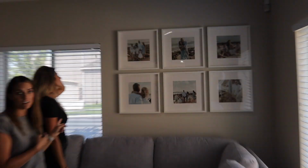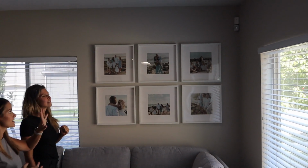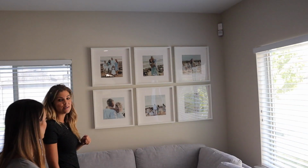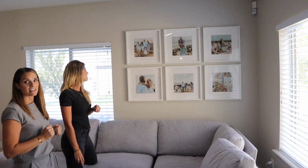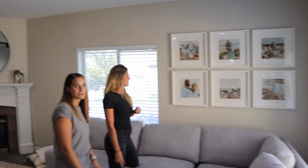Done. She's the master measurer here. That is not my strong suit. She had this idea to make a little collage wall to still have the focus of this room be our family. And I feel like it turned out really great. Seriously crushed it. They're all level and even. And honestly, it's much more family real estate space than just one picture up there. So I feel like we still have kept the focus on the family.